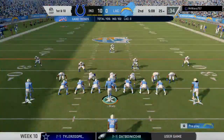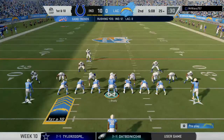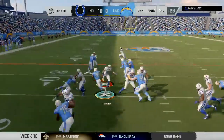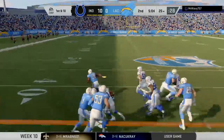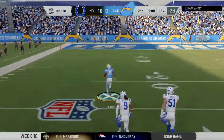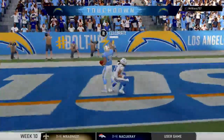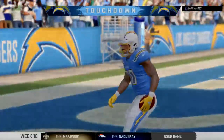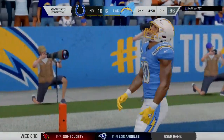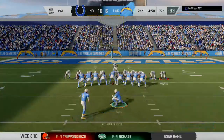The Charger drive about to get going. Nothing for him yet from an offensive standpoint. Down 10-zip as they come up 1st and 10. They started on the ground with Eckler. He'll have a first down past the 40. The 40. Past the 20. And all the way in for a Charger touchdown. Austin Eckler hitting double digits with his 10th touchdown of the season as they are now on the board here in the first half.